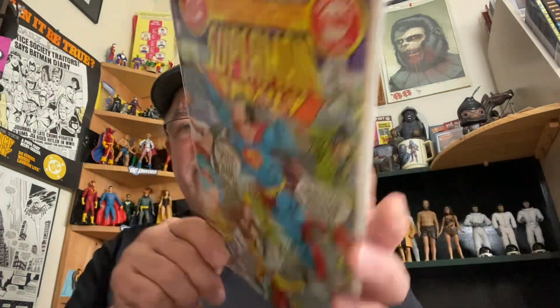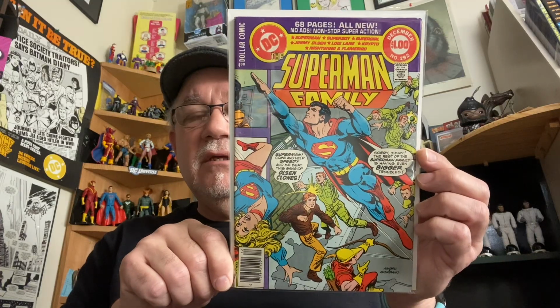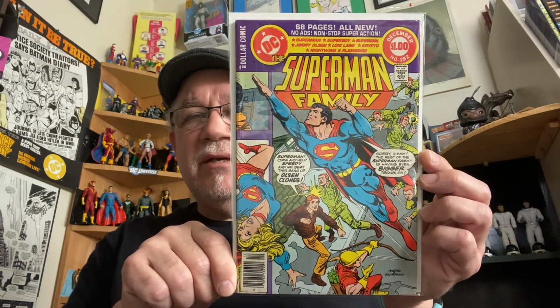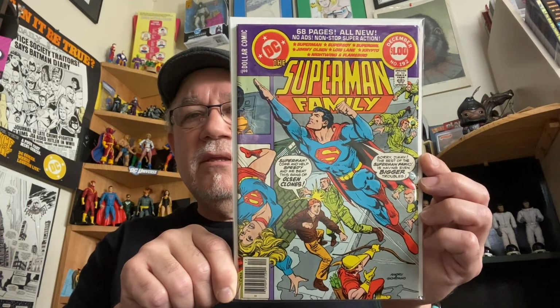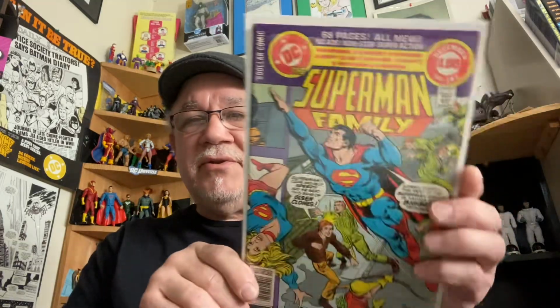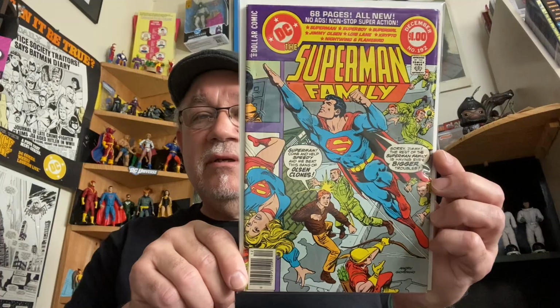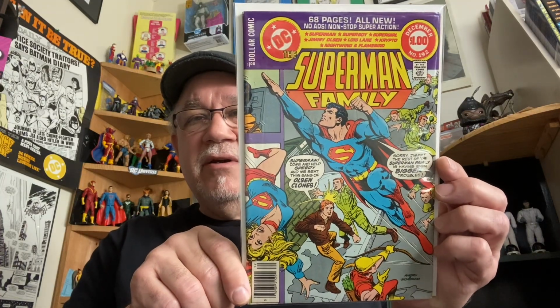And got more Superman and Superman Family, number 192. More Andru and Giordano on the cover. Closing in on having all the Superman Families. They're mostly all the later issues. So, actually, in this later run where they went to the Dollar Comics, there's some hidden gems in there as far as story and art wise. So, if you're into the Superman family of heroes and characters, some good stuff in there.